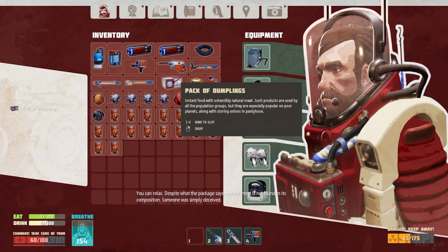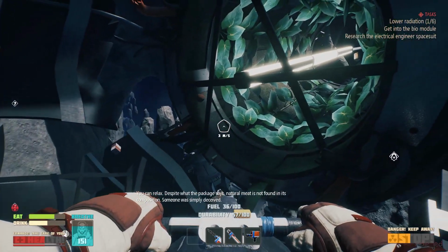You can relax. Despite what the package says, natural meat is not found in its composition. Someone was simply deceived.